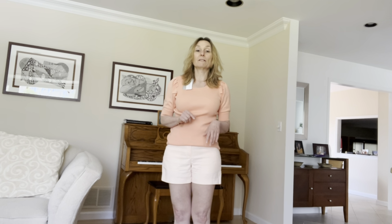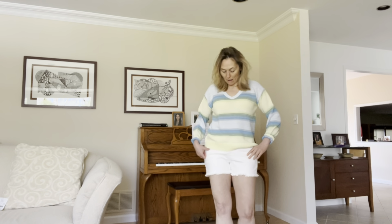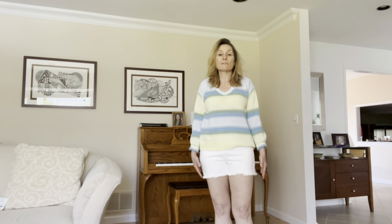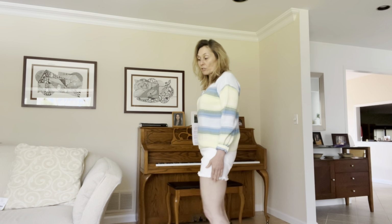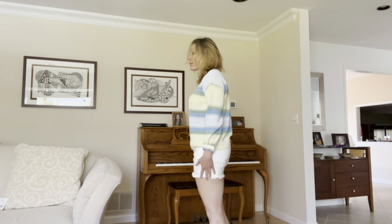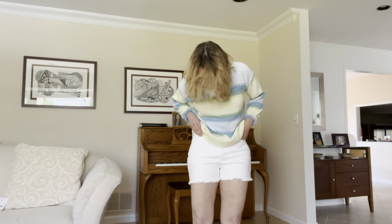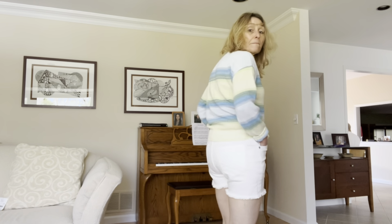All right, give me a minute. I'm gonna do the next outfit. Next, I have on this adorable spring sweater with the white denim shorts. Again, I would say these are 4-inch shorts. They come right to my fingertips. Maybe they're a tiny bit shorter than the other ones. They have the frayed bottom, and other than that, there is no distressing. They have the regular 5-pocket styling.